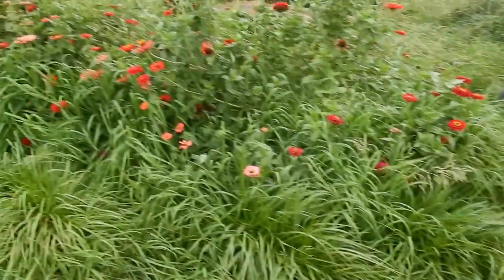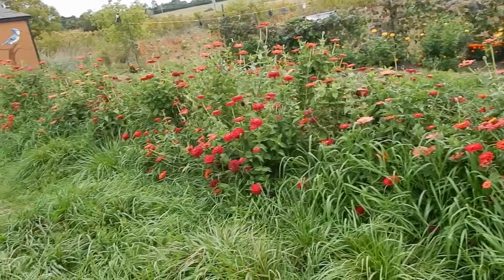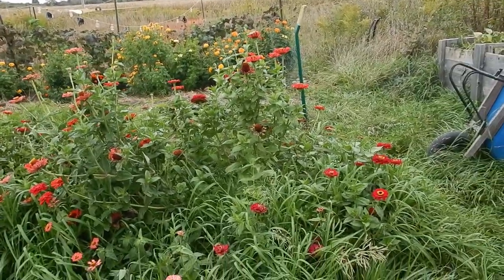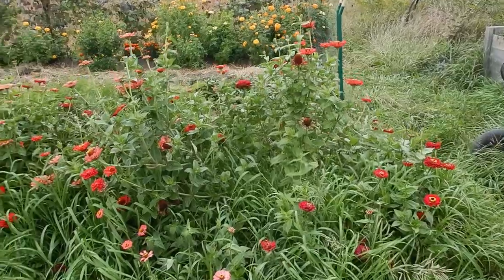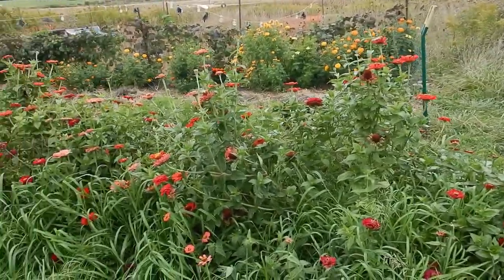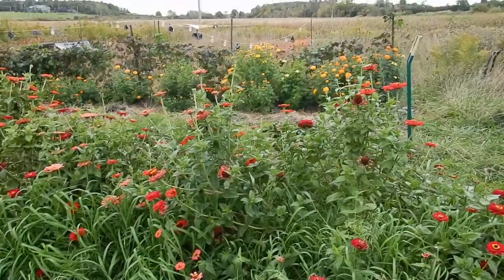Anyways, that's our bounty for today. Still got lots of zinnias. We're going to cut some later today with the grandkids. I'm amazed at how big some of those marigolds are. I know, the marigolds that we planted by the beans to protect them. Well, they did their job, I guess.